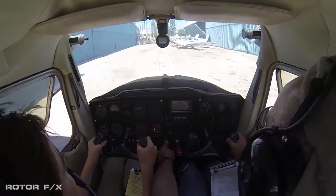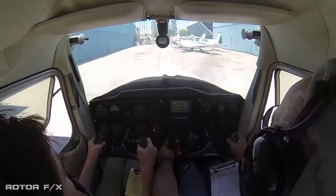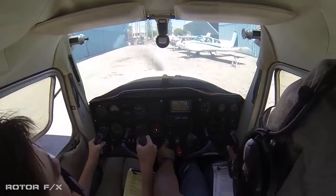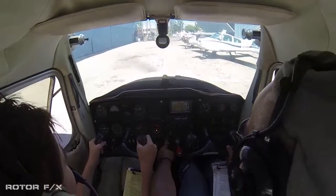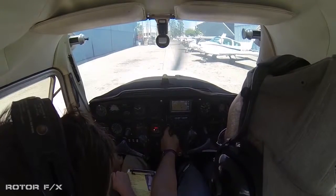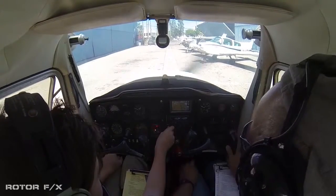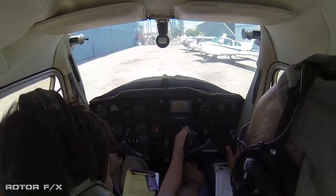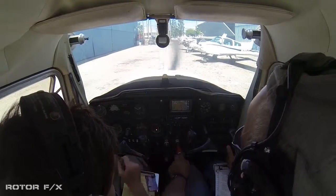The wind is blowing by your microphone. Very good. We're going to stop a little bit more right here. Now we're going to shut the plane down according to the checklist. No, not that way. This is not a car. First step is the 1200. Okay, and shut this down.